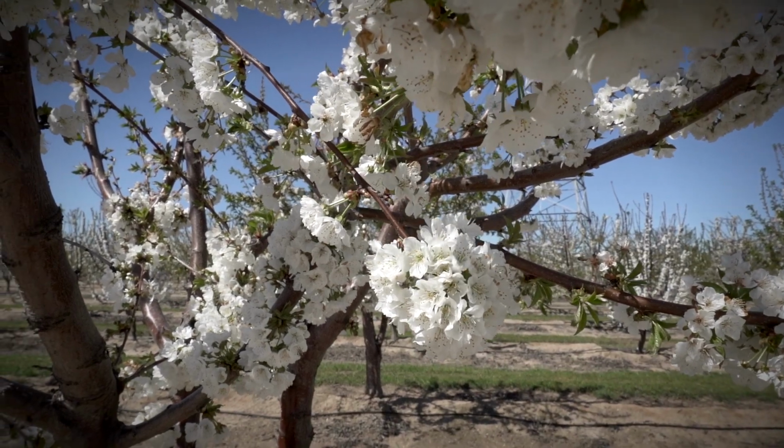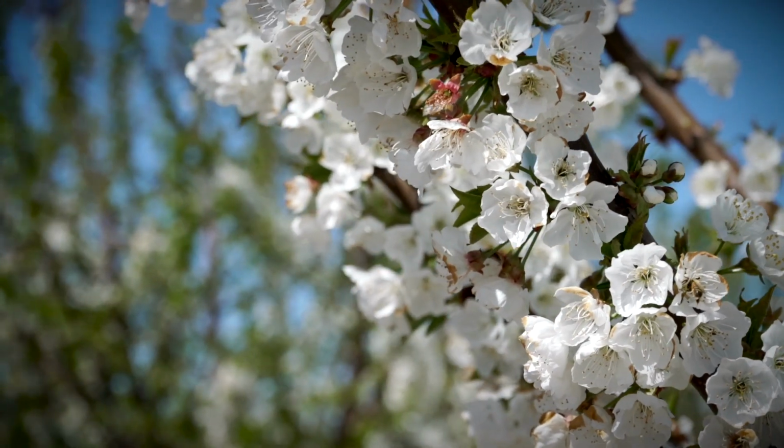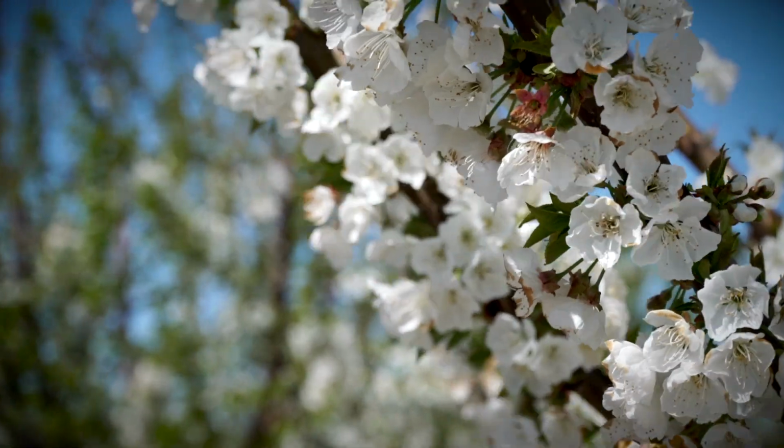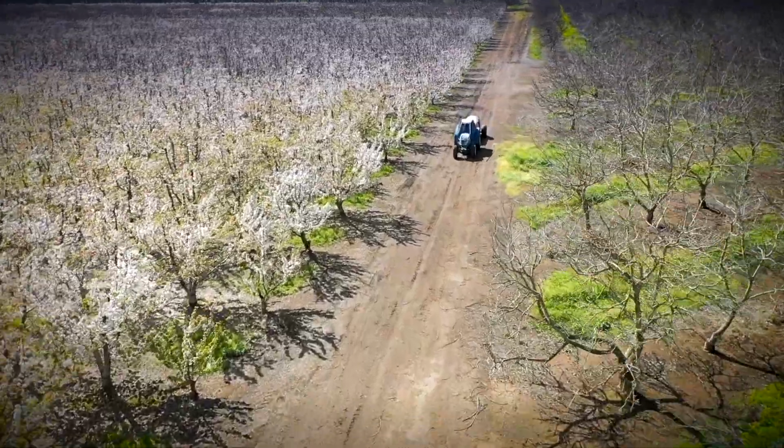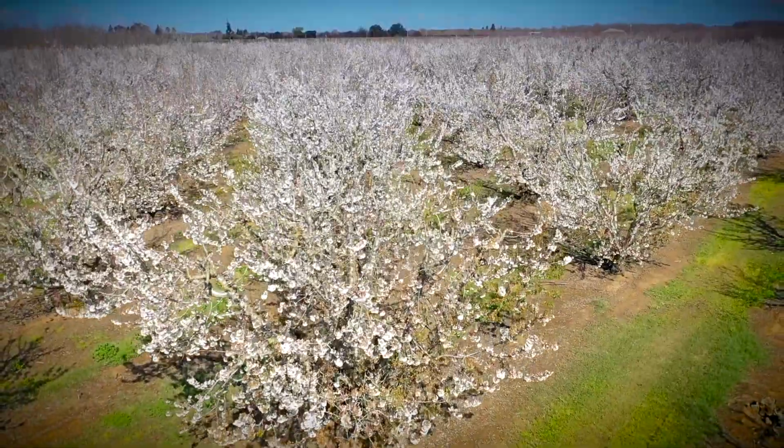At that point, the farmers will take an estimate of the buds on the tree. When the farmers estimate the buds, they're doing this so that they can get an idea of the size of the crop and the equipment and preparation that is going to need to be done to harvest the crop. March is our bloom month.